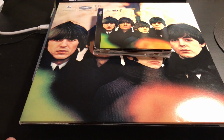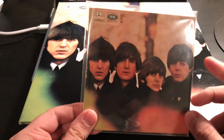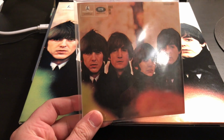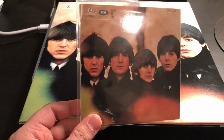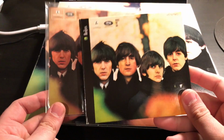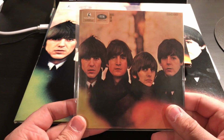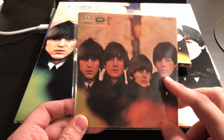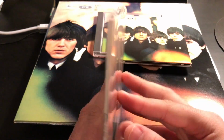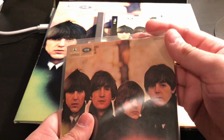All right, so the last bit of this is the mono remaster here. Now this is an exact replica of what the original English record would have looked like, and as you can see, the color temperature on these are really different. And this is yellow-ish. This here is more orangey red, so it kind of fits with the fall background here. Yeah, it is, because you can see foliage here. So this is my preferred color tone for this album cover here.